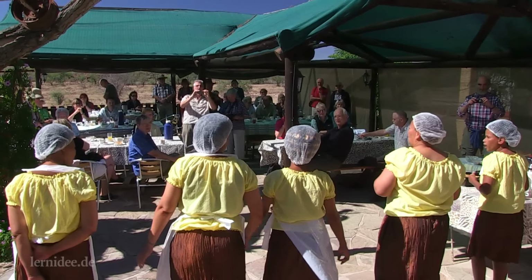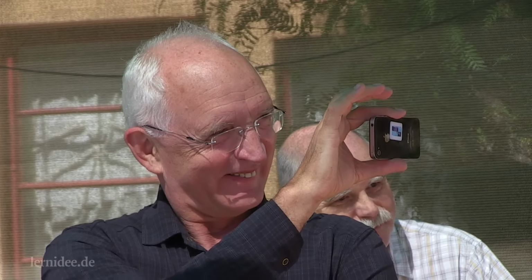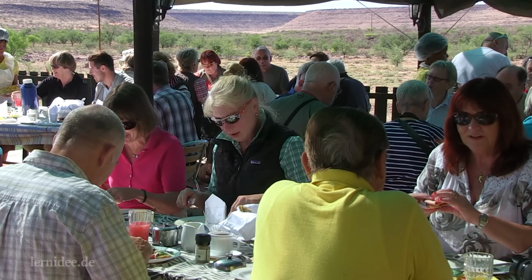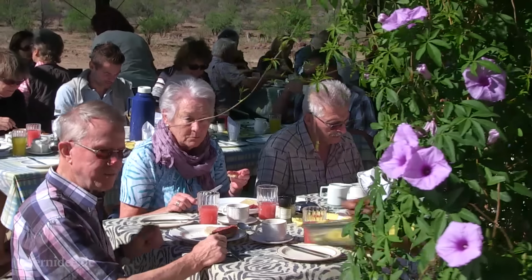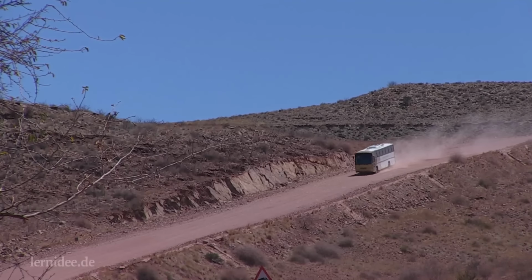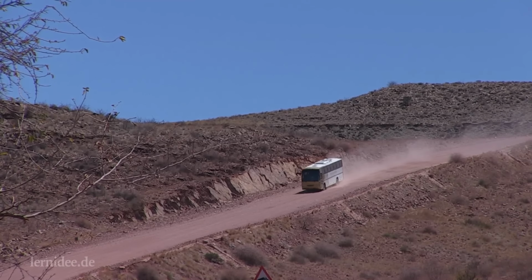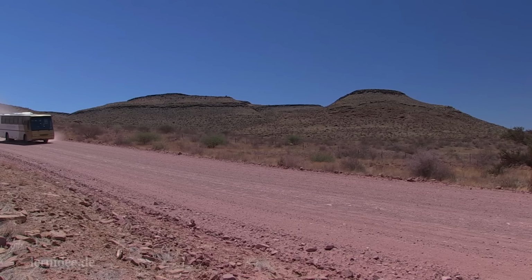A short stop at the village of Altenhenne. The breakfast consists of German home cooking, accompanied by some traditional African singing. A meal to remember. The journey then continues by bus.